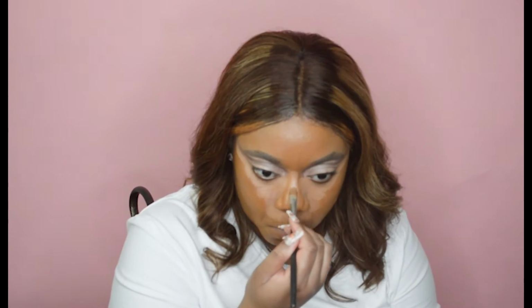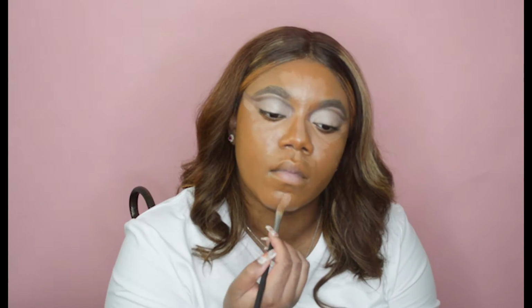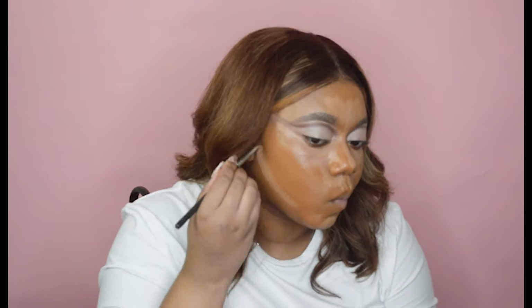So now I'm just going in with a concealer from my RMCA foundation and concealer palette, and I'm just going to highlight and contour my face. I do look a little bit orange. You do have to wait for this foundation to oxidize as well, so I may look like an Oompa Loompa for right now, but of course, trust the process.